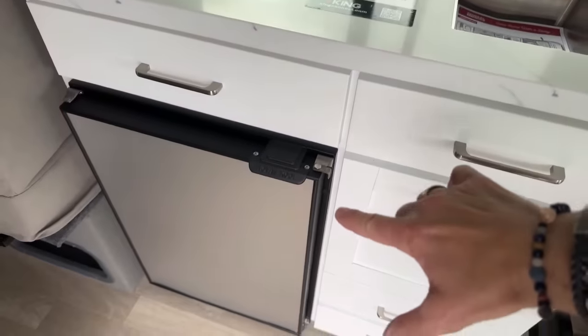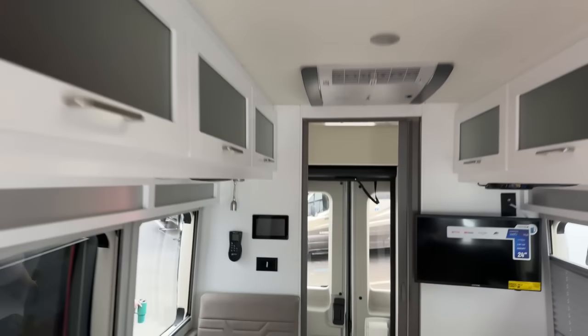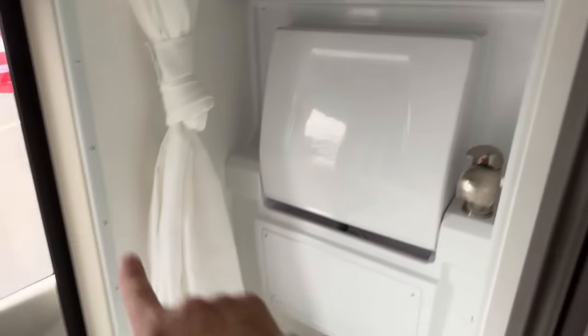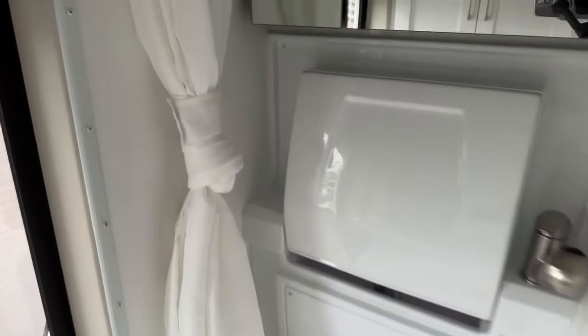Galley, fridge, twin bed. Let me know if you've seen this before. Cabinetry. Rear bath. Coachmen does a really beautiful job. I got to show you the outside of these doors, so stay tuned for that. Here's the flip down. Much better quality. I think these come from Europe, if I'm not mistaken.